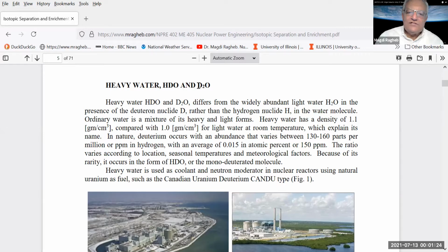So it would become D2O, or heavy water, and/or HDO, because sometimes you cannot replace all the two molecules. It's a combination of HDO and D2O. Now, why do we call it heavy water?